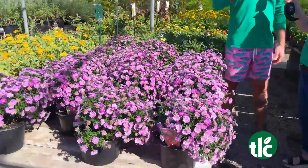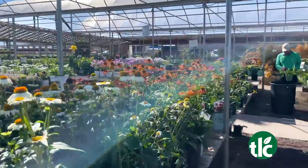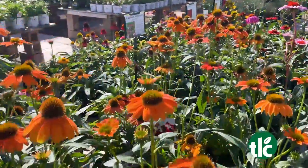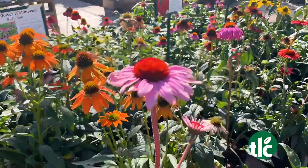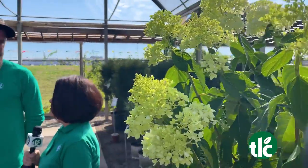We have phlox. We have the rudbeckia right here, the coneflower. They look amazing right now. And they all smell so good if you haven't smelled those. There's lots of pretty colors from yellow to orange, pretty raspberries and pinks. Good time to get your bushes into the ground as well. Yes. Now that we've cooled down, it's time to start thinking about that again.